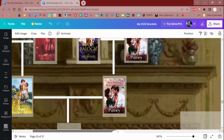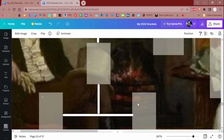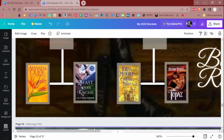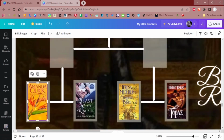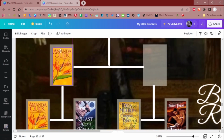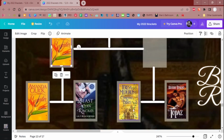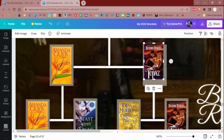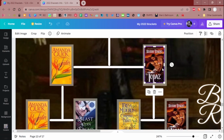All right. These aren't going to be perfect and it's going to bother me, but we're just going to move on. Okay, so then we have Surrender by Amanda Quick versus The Beast of Clan Kincaid. Ooh, I think I'm going to give it to Surrender. That sounds like a good option for me. And then Charming the Prince versus Topaz. I think I got to give it to Topaz. We got to get Queen Bev in here for sure.